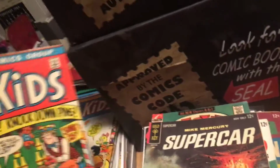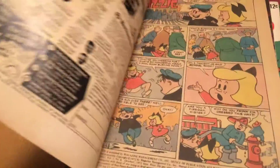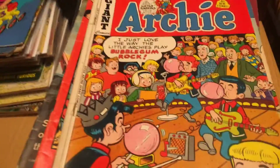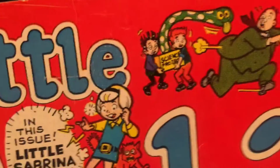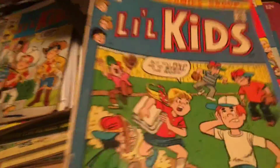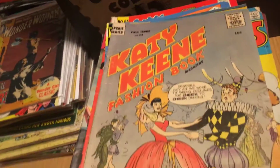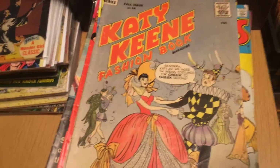Supercar. Little Kids, which was a Marvel reprint comic from the early 70s. Very hard to find, Little Kids. The real thing is Little Archie. Very great comic. Oh, look at that. In this issue, Little Sabrina, that cute little witch. The Little Monsters, also a tremendous comic. More Little Kids. I don't even remember picking these up, but I found them somewhere, thankfully. Katie Keene fashion book. Wow, that's kind of a stylish looking, almost like a Steranko kind of cover.